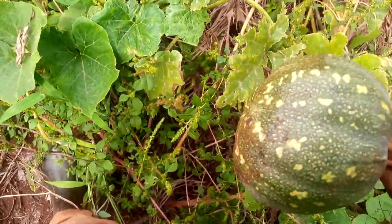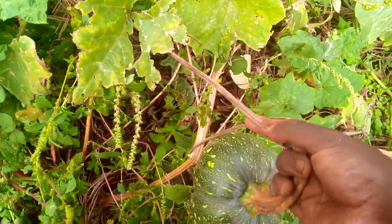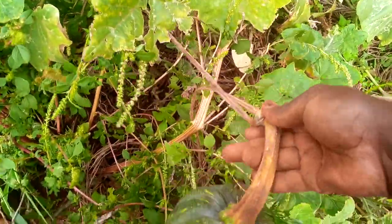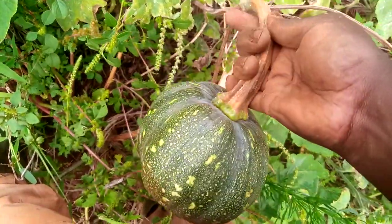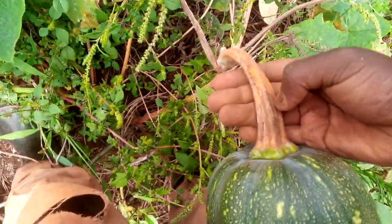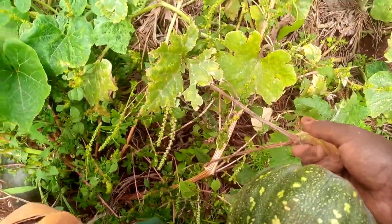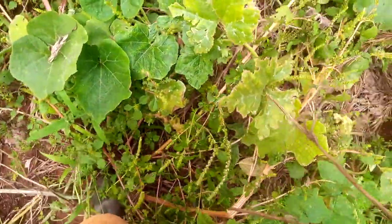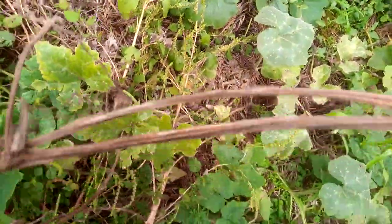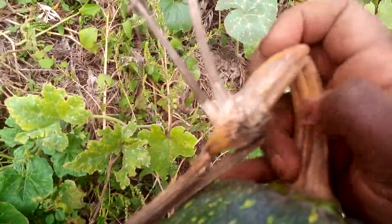If you're putting it in the store, you see the stalk is dry. See the color. The color here should be like this. This is how you know your malenge is ready to be harvested. Not green. Let me show you the difference. So now you see it's already dry. It's really dry.